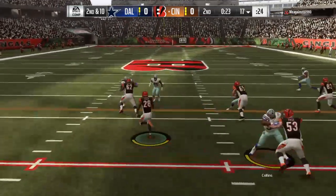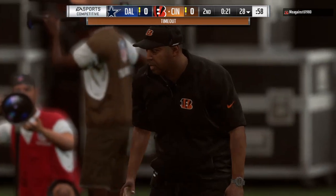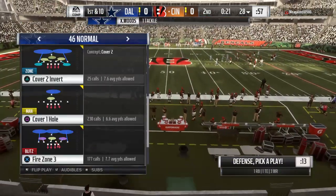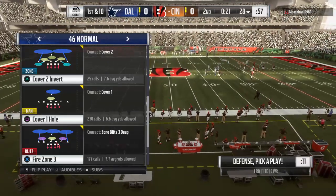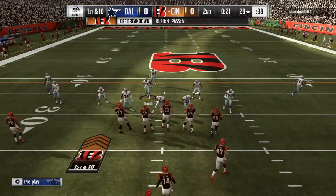Here's a give to Mixon. And he's taken down, but not before he gets this across the 25-yard line. And now we won't see a play on 1st down. We're going to get a timeout instead, as the clock will stop with 21 seconds to go here in the first half.